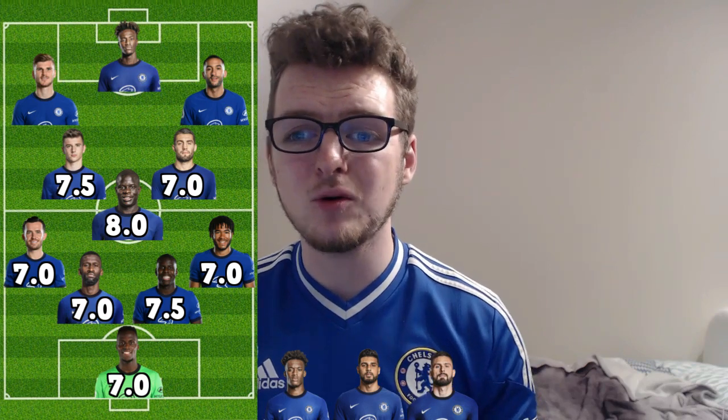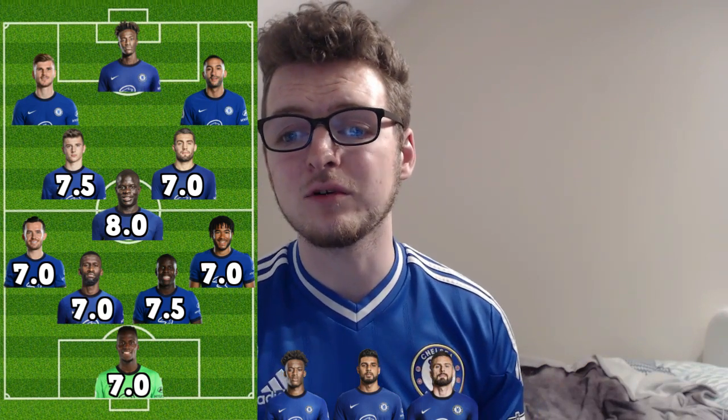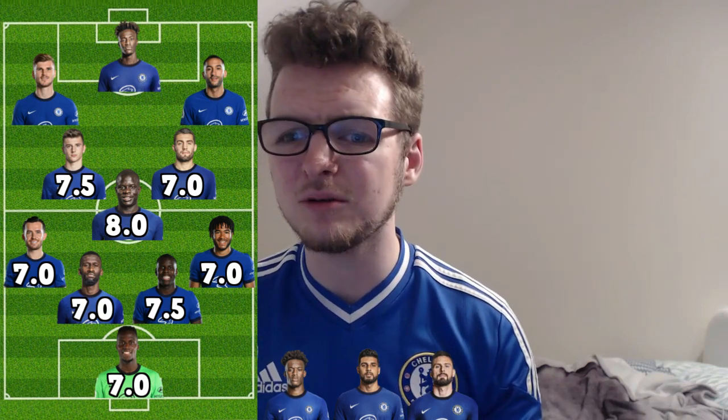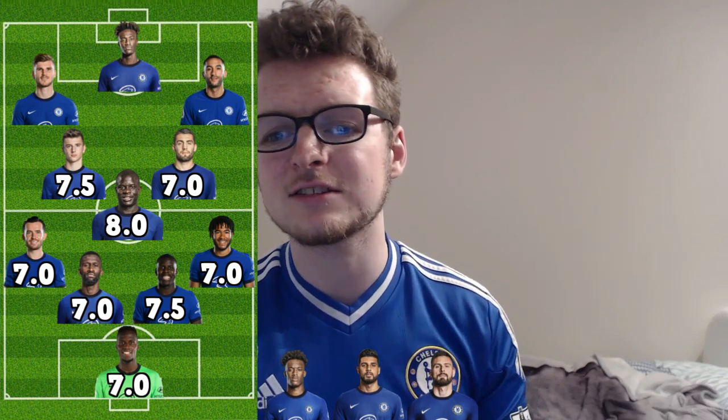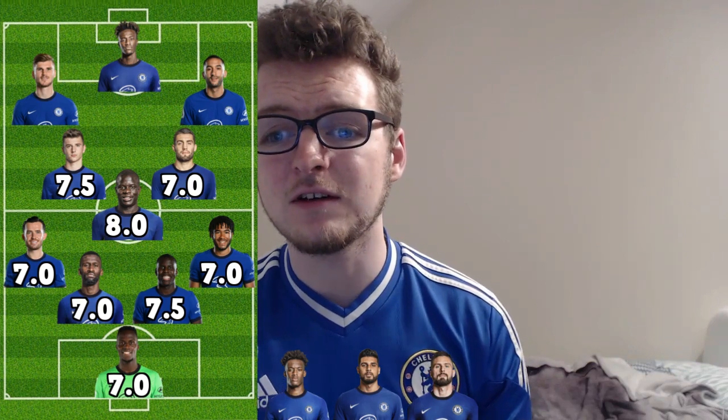I thought he did well. He got out of some sticky situations as well, so I think a 7 out of 10 is fair from him. Mason Mount is going to get a 7.5 out of 10. Did get the assist for the own goal technically, so I think that does need to count for something. And again, his pressing is just really good, recycled the play very well.